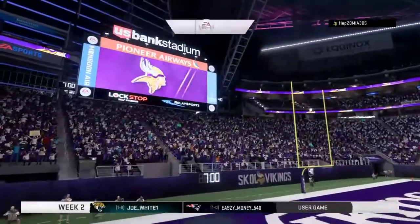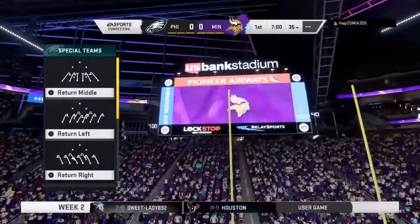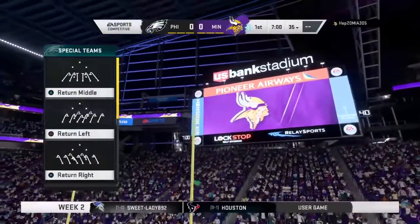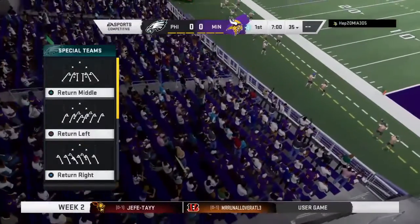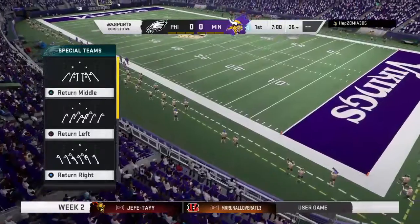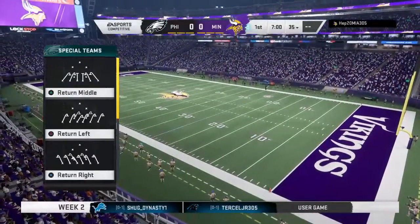As we welcome you inside spacious U.S. Bank Stadium. The scene a few moments ago, here it is. It's unlike any other in sport as both teams made their way out of the tunnel. These folks are fired up as their guys are ready to do battle between the Philadelphia Eagles and the Minnesota Vikings.